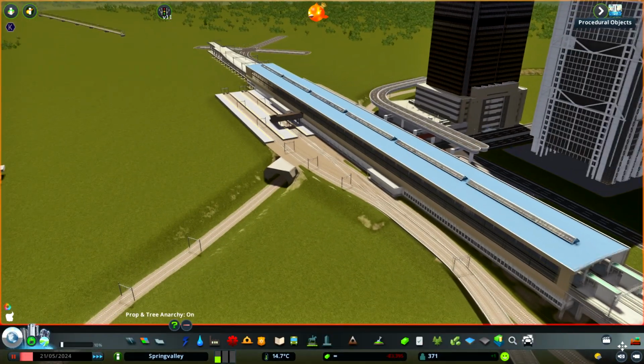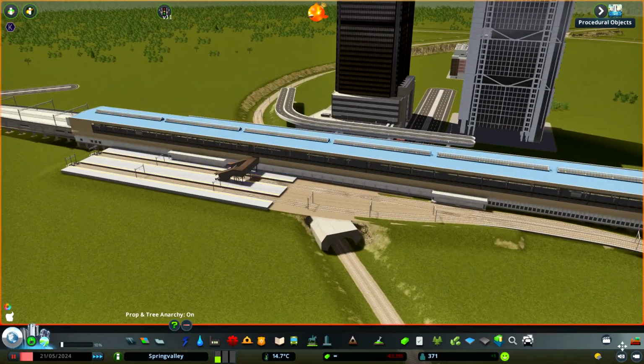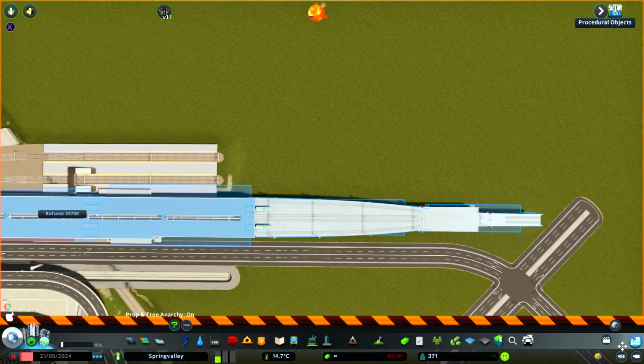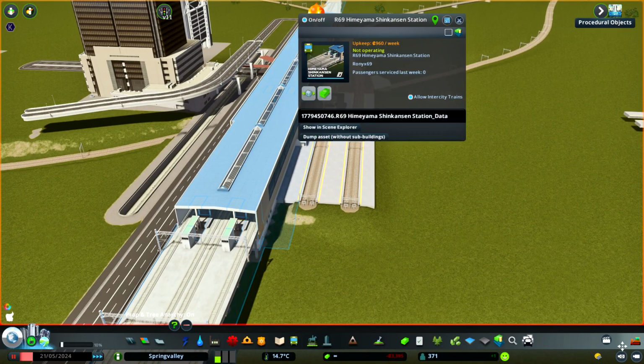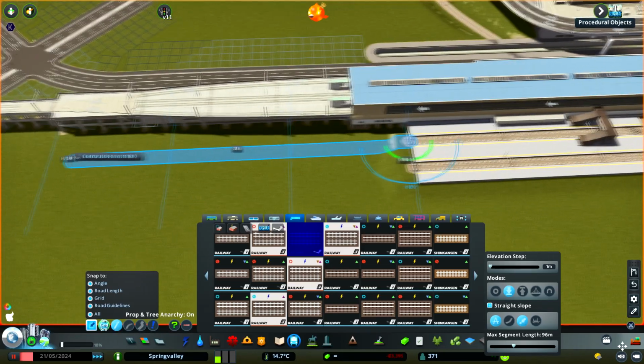And yes, this is basically what I wanted to go for. But I said at first I didn't want to go for this. I wanted to go for the buff design, but the buff design is too hard to make with the Shuto. Not with the Shuto, with the Shinkansen station. I'm right now considering.